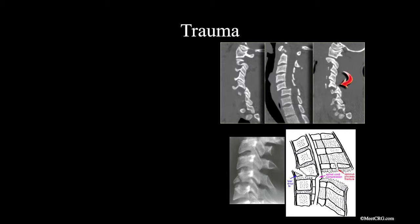This is called a teardrop fracture, and although it looks relatively benign, it can actually be a very significant three-column injury because it will involve not only the anterior ligaments, but all the way across into the posterior ligamentous structure. So this X-ray finding is evidence of a possible three-column injury, also very potentially unstable.